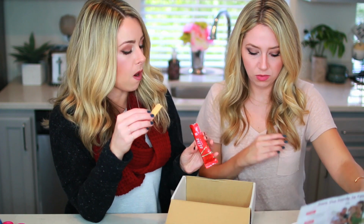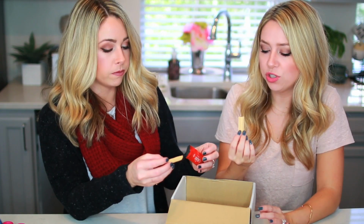What are these? These are chocolate or white cream filled crispy tubes. Ooh. You're so excited about this? I got chocolate inside. This is also like the Nutter Butter crispiness. Yeah. It's like if you took a Nutter Butter and turned it inside out. This is delicious.